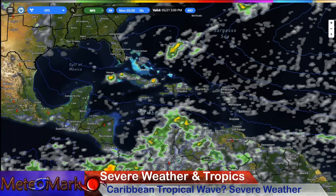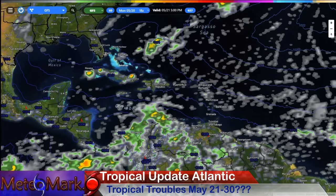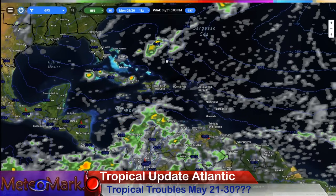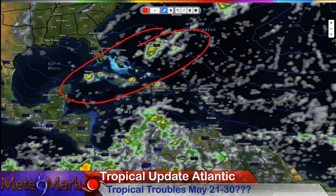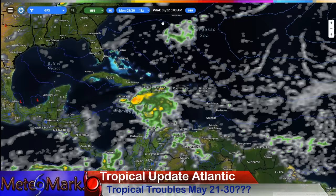All right, so the tropical update. We'll start with the GFS and we'll go right over to the European model momentarily. Here is that surge of moisture. It does not look like here in the short term it's going to develop into anything. You can see the moisture coming. We have two essential areas of energy, one over the Bahamas and just south of Florida, and then this area just to the north of and over northern South America. So you can see how this is going to evolve.